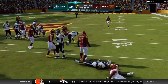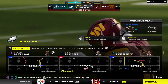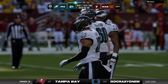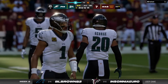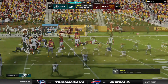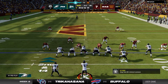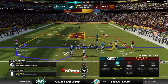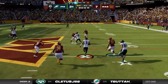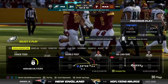Running game working. They'll stick with it on first down. And he went nowhere. Well, he went backwards, back to the 33. Yikes, a 4-yard loss really sets him back now for second down. Hurts. And he'll be taken down, but not before he works it past the 50.